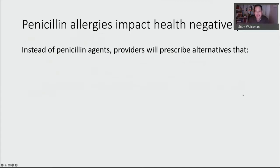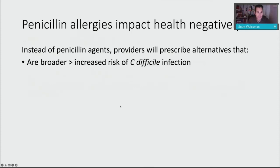But when we see a penicillin allergy or amoxicillin allergy, we usually will just forget the whole thing and go to some other agent. What happens when we do that? We go to something broader, which increases the risk of C. difficile or Clostridium difficile infection. It's not as big a problem in pediatrics as it is in adults, for sure.